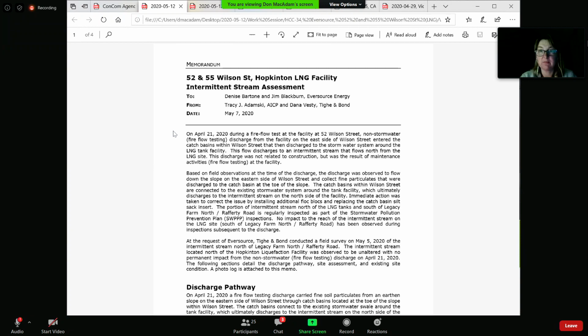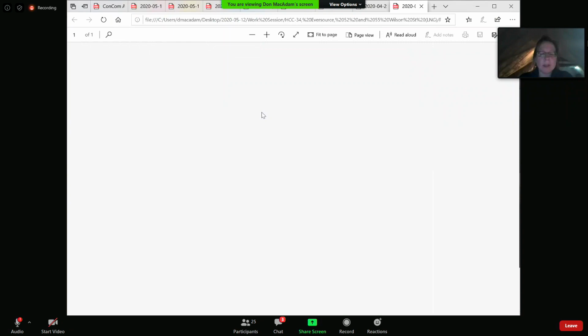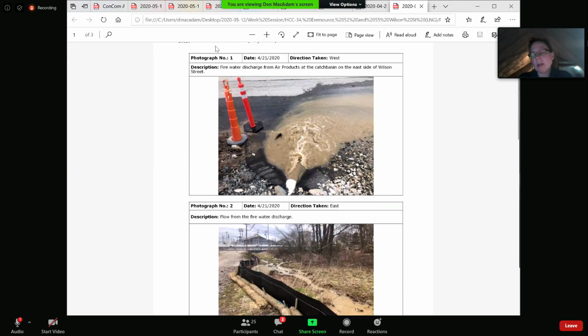And thanks, Commission. So we went out on site and we inspect the stream channel on the LNG facility at least on a weekly basis, but we don't typically take a look further downstream. So last week we went out and took a walk further down the stream, about 600 feet downstream from Rafferty Road, Legacy Farm North, and then also looked at the stream where it crosses Kruger Road. In those locations, there was nothing unusual about the stream morphology. There was no sediment buildup that showed any signs of impact from the fire flow discharge that had occurred. It all looked natural. We've been looking at the site for a few years now, and it was similar in nature to what we had seen previously.